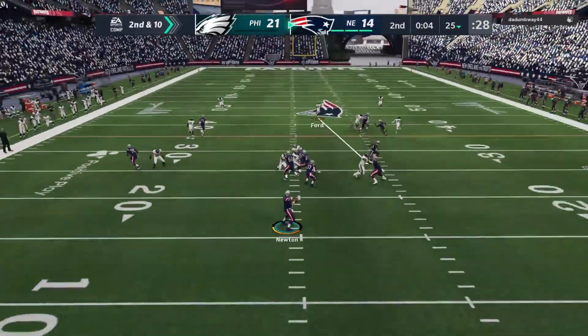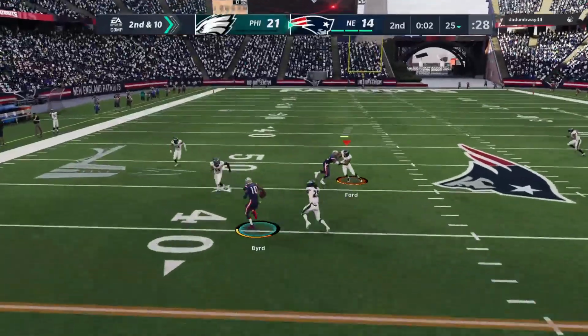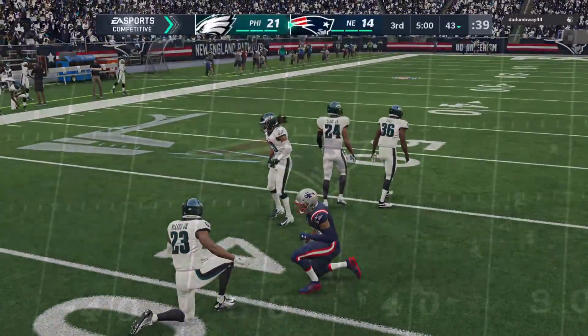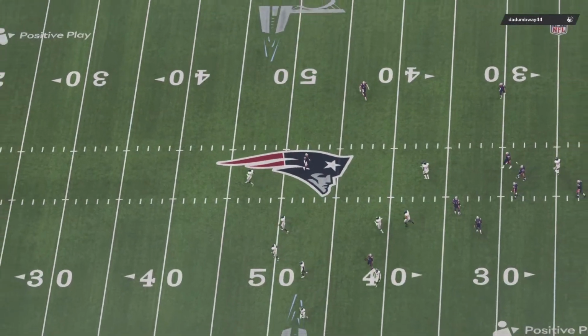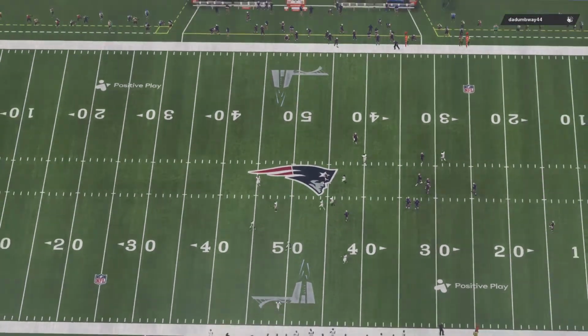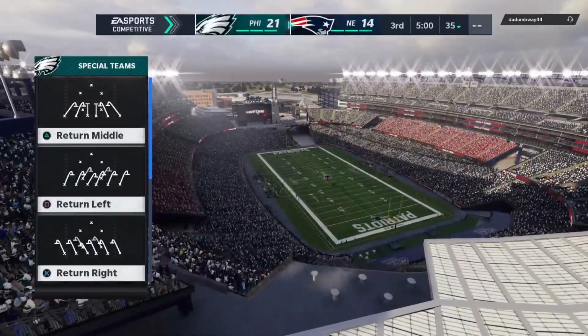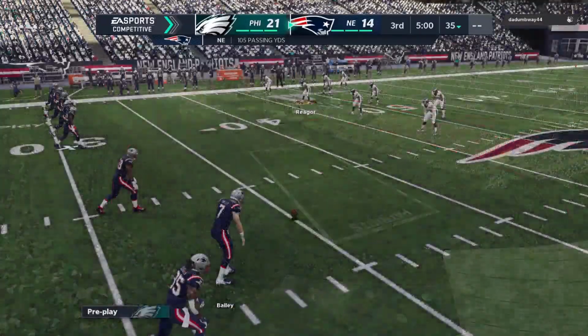To throw again, Newton. He'll have a 1st down past the 40. Throw caught here by Bird. And he'll take it to the 43-yard line. So we've hit intermission. It's halftime. This is the NFL, and it's a presentation of EA Sports.